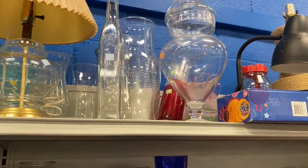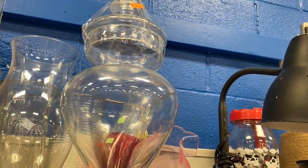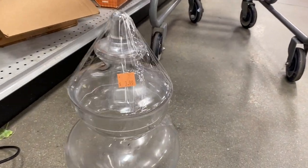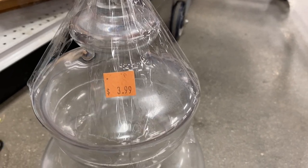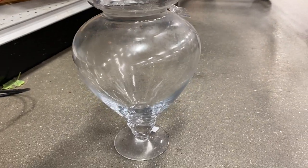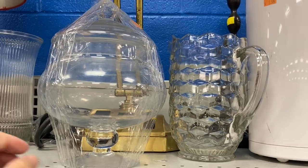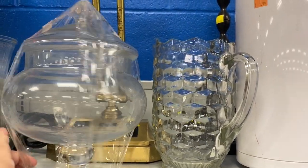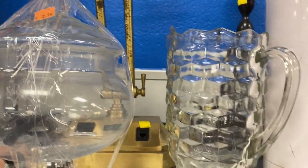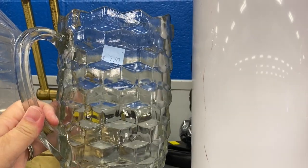I came across this beautiful tall apothecary jar. It did not have any chips or cracks, which I could not believe, and it was $3.99. So I continued to look around the store to see if there was another apothecary jar with a similar style, and I did. I found this similar jar in great condition, and it was priced $2.99. Do you think I picked these out to purchase?